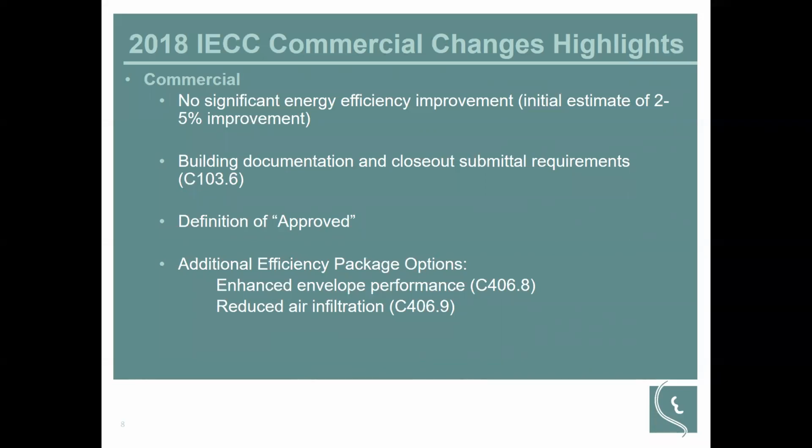On top of that, the 2018 IECC added enhanced envelope performance and reduced air infiltration. For the envelope, if it is more than 15% more efficient, then that requirement could be counted as your additional efficiency package. And for reduced air infiltration, if the measured air infiltration rate doesn't exceed 0.25 CFM per square foot under a pressure differential of 75 Pascal, that could be considered as an additional efficiency package option.